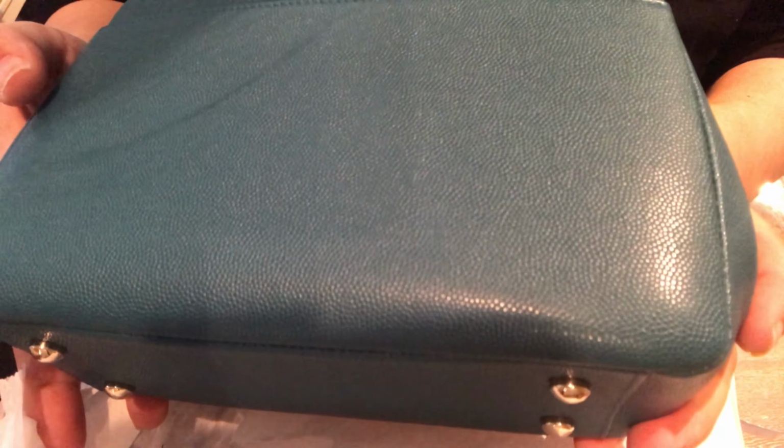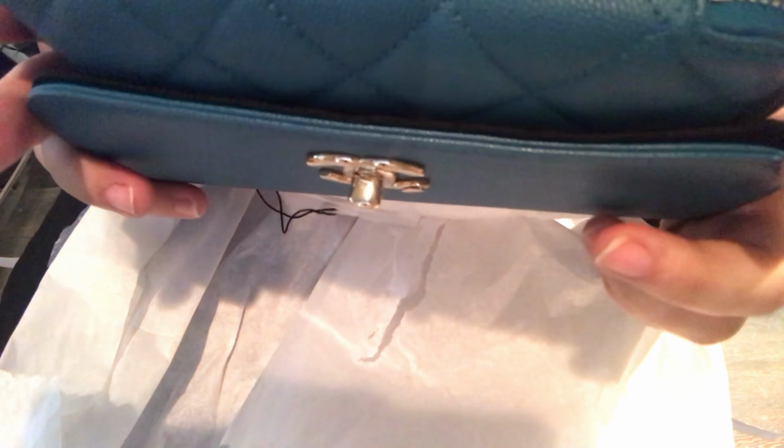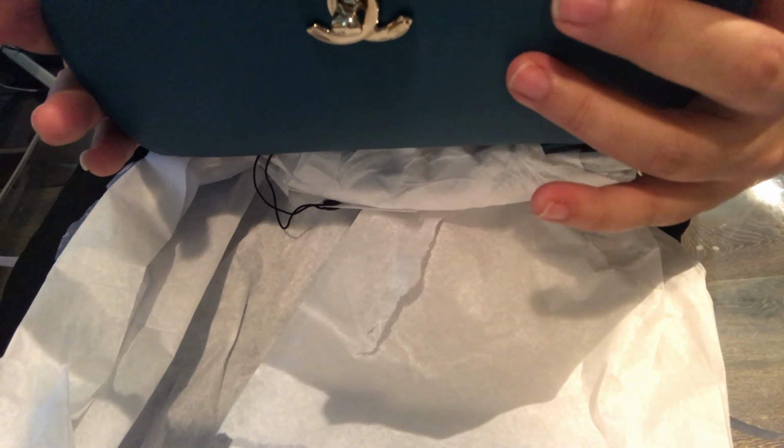And I love all the compartments. And I love the caviar leather. Love the feet on the bottom. I like this version better than the very first one they came out with, where the flap was the quilt, but now they turned it around where the flap is plain and what's underneath it is quilt.